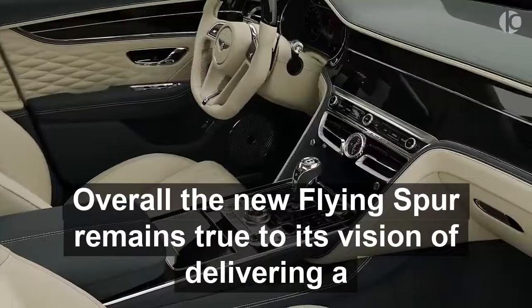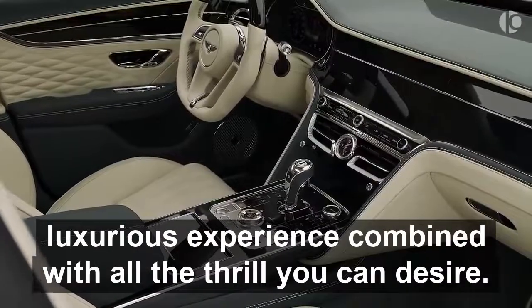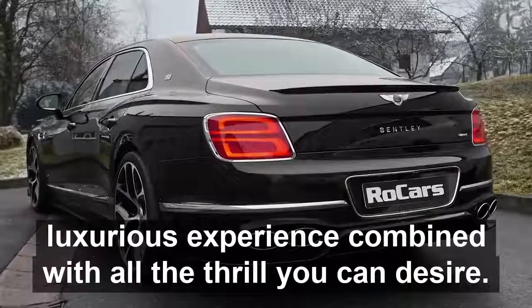Overall, the new Flying Spur remains true to its vision of delivering a luxurious experience, combined with all the thrill you can desire.